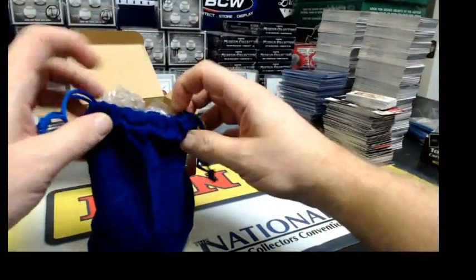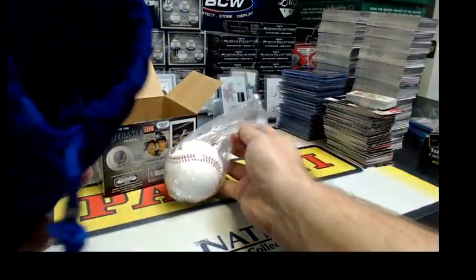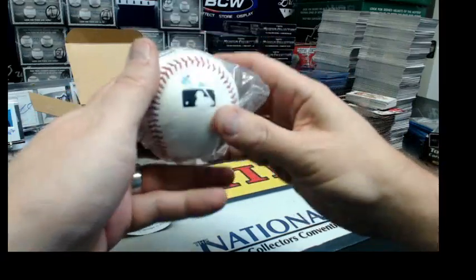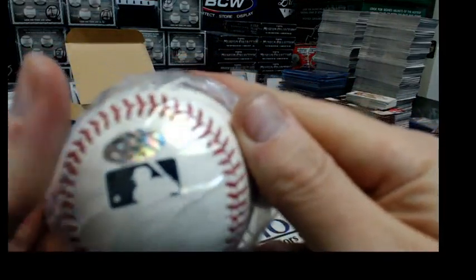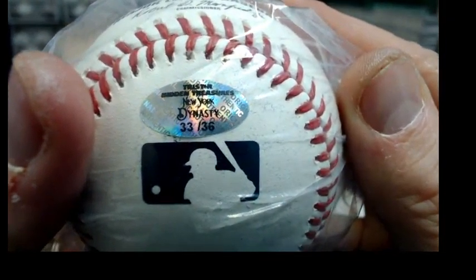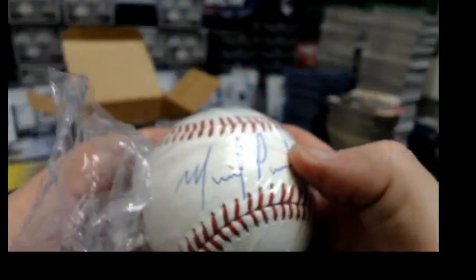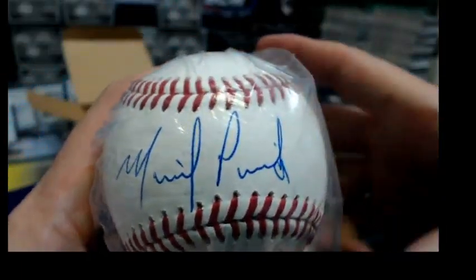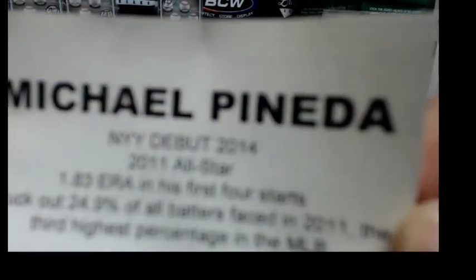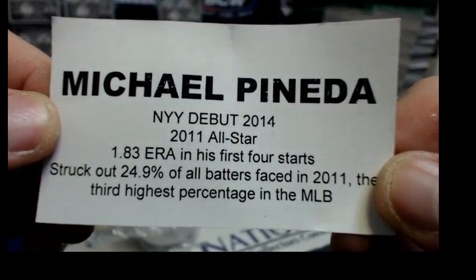Oh, I like how they come in the little blue velvet bag. All right, this one is number 33 of 36. Let's find the auto. There it is. This is Michael Pineda. And here is the, come on, there we go. Michael Pineda.